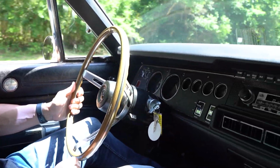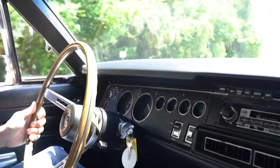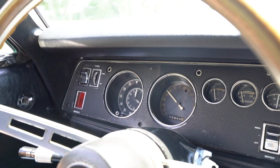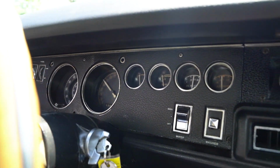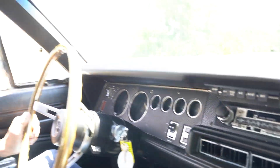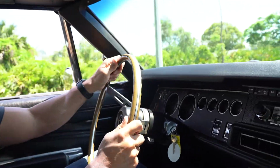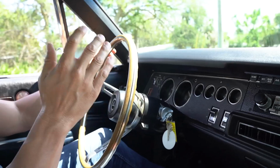383 runs perfectly. 45 miles per hour. The speedometer is not only reading accurate, but it's not bouncing all around. The drivetrain performs like brand new. The transmission shifts perfectly. The motor, not only does it sound fantastic, but it runs fantastic. You let go of the wheel, car tracks perfectly straight. There's no pull to one side or the other. Great response in the wheel for being such a large car.